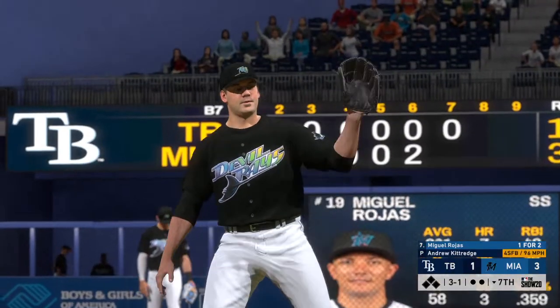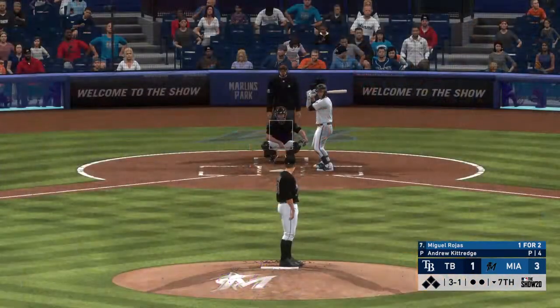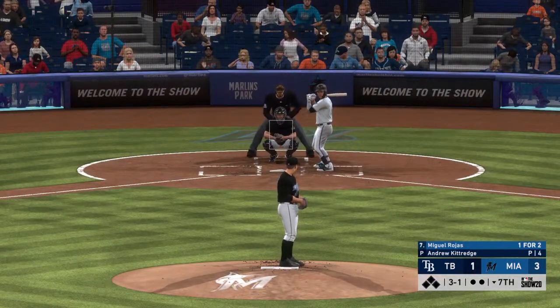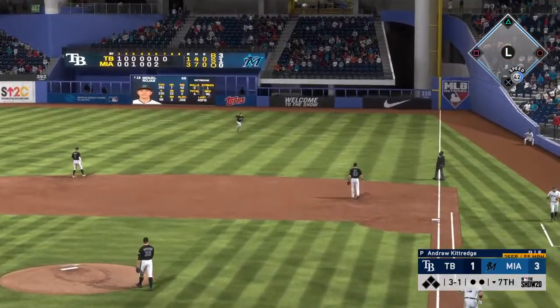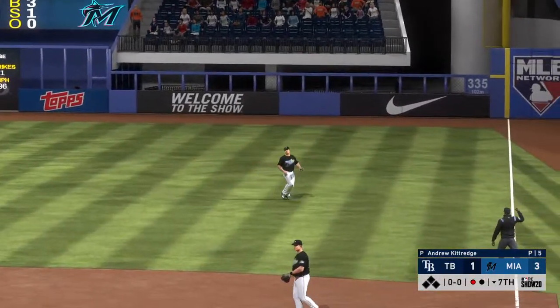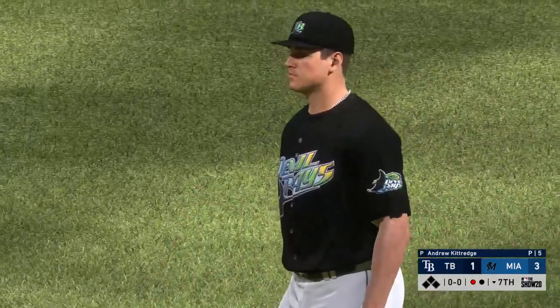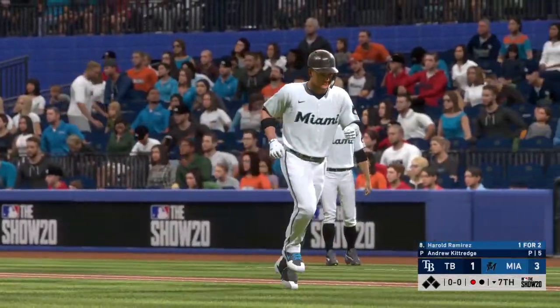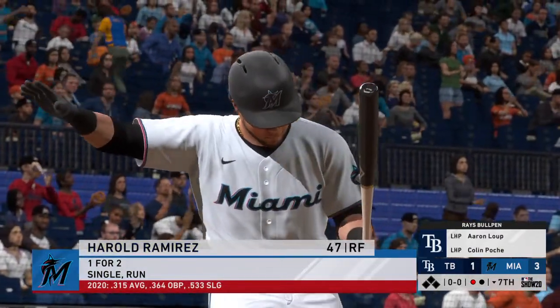3-1 to the Marlins middle infielder. Hitters count all the way. Here it comes. Heading out towards shallow right. Renfro is over a few steps toward the line, and he has it for the first out. For the Marlins, the right fielder, Carroll Ramirez.